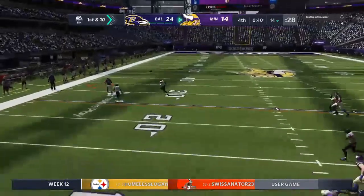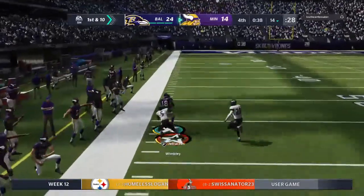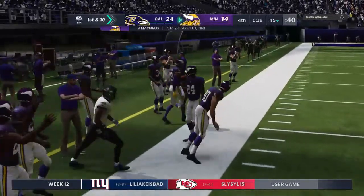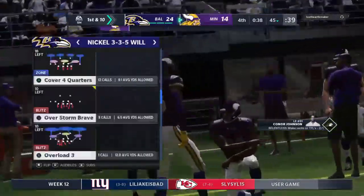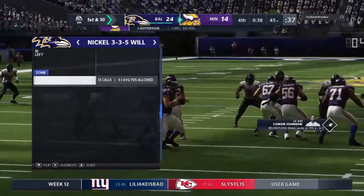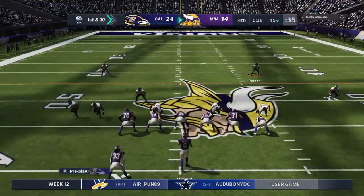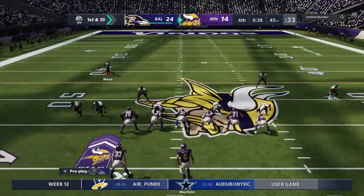Now Mayfield. This one brought in by Jefferson. And he's going to be out up around the 45-yard line. Getting it to him in space pays off big time. That winds up going for 31. So that changes things. Here's 1st and 10 all the way up at the 45.